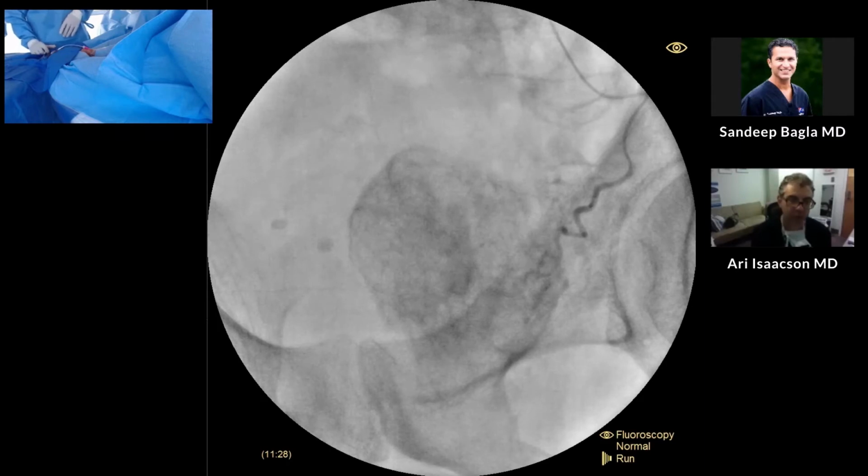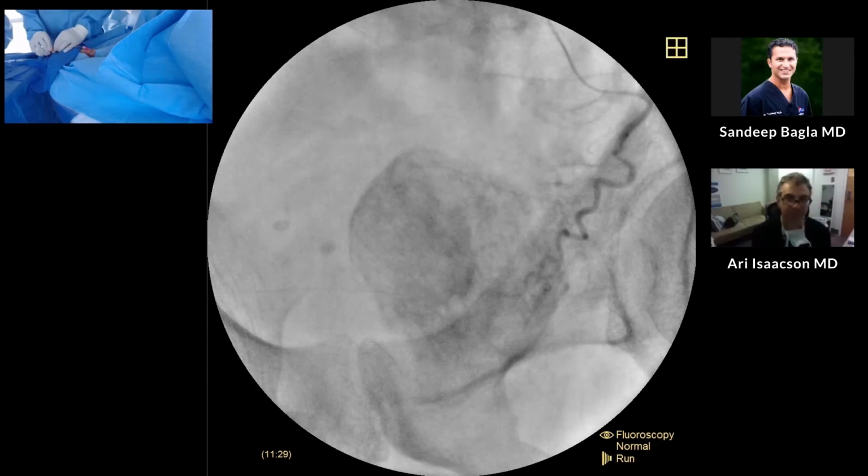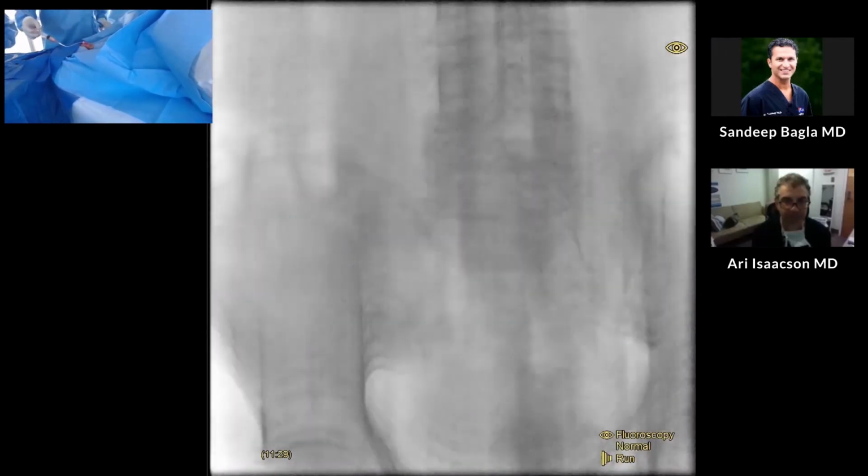Yep. No, I think it's possible to get it clogged. I haven't seen it in TrustSelect. I have seen it in 2.0 French catheters in the past, but a lot of that has to do with how much you're putting in there and how quickly you flush with saline. So I think once you get used to using the gel foam slurry, it can be managed pretty easily without getting stuck each time. Yeah, I think that's a really good point.